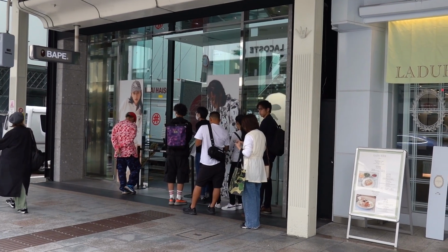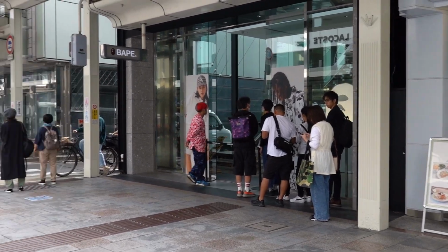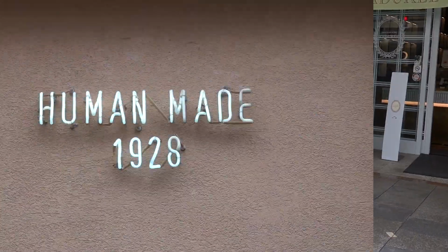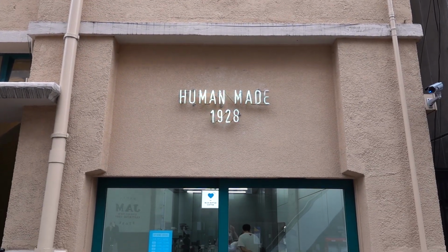It's a little concerning because the line isn't very long, so it's there and then I'm on the other side and there's like two people in front of me. I ended up getting my Tamagotchis, and now it's time for more coffee.